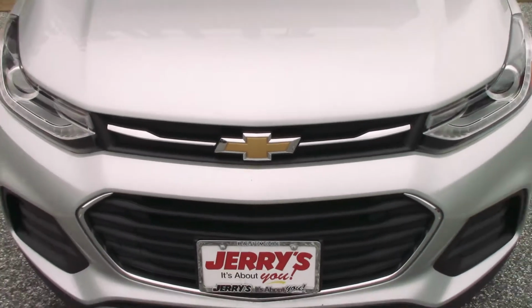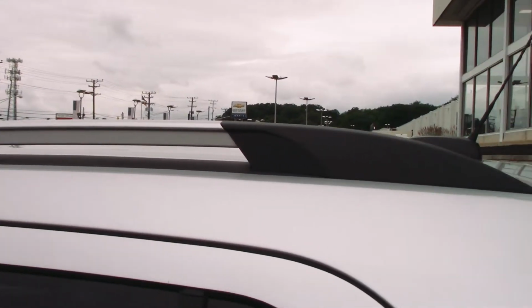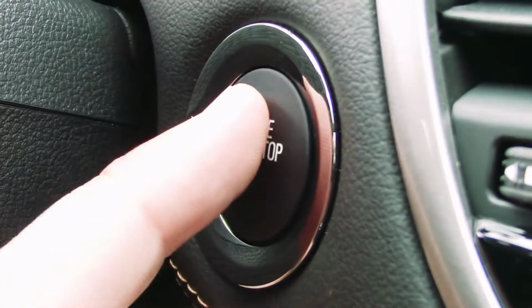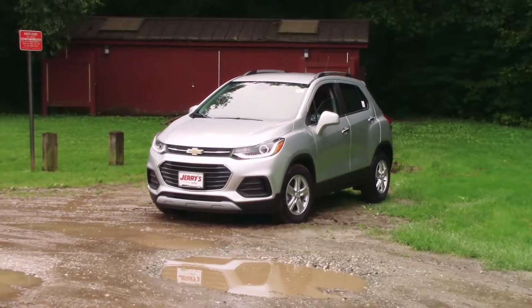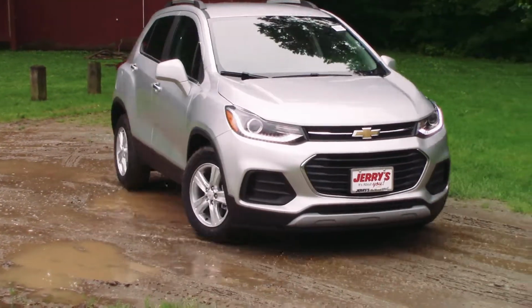LT models come equipped with LED daytime running lights as well as roof racks for added storage. One push of a button is all you need to spark the 1.4-liter turbocharged Ecotec engine, good for up to 33 miles per gallon on the highway.